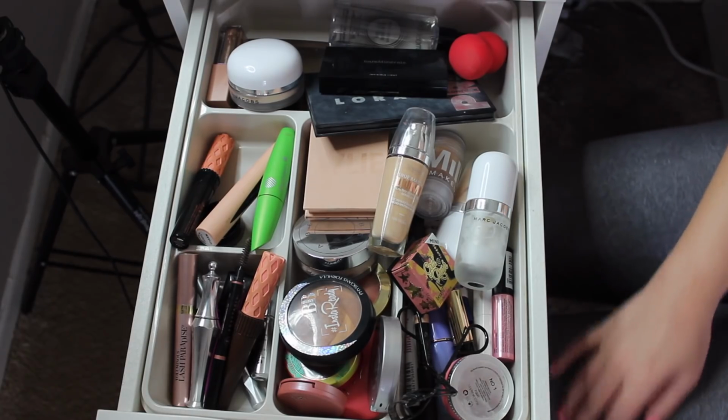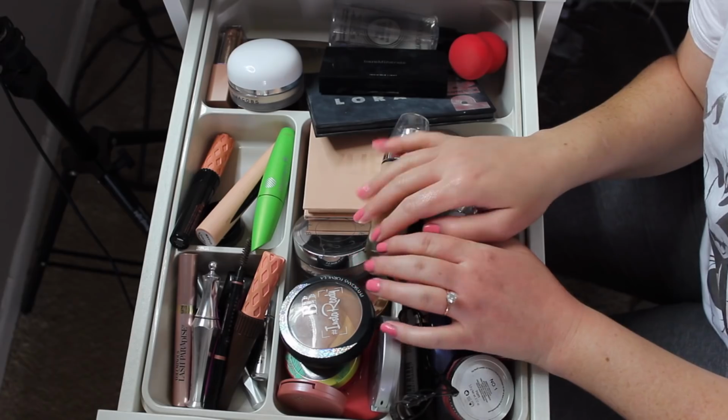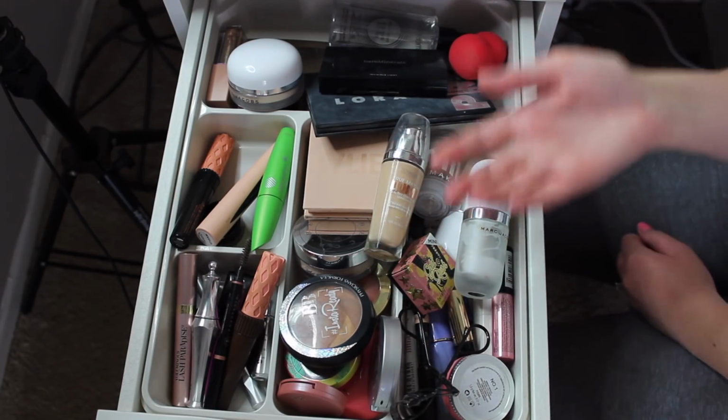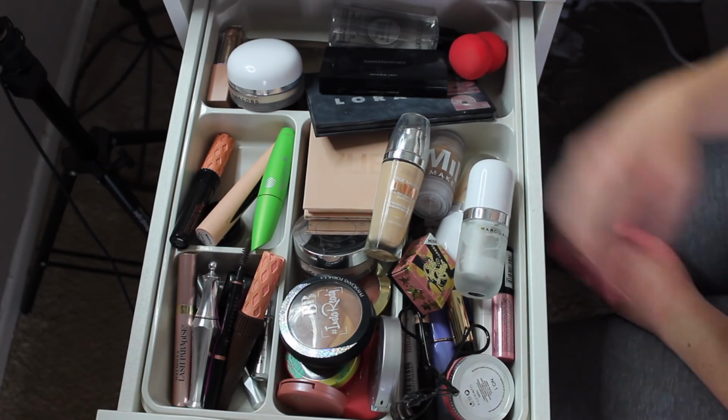I'm sorry if I shake the tripod, it's very tight quarters. Also, please don't mind my nails. They look like crap. I try to have pretty nails for things like this, but I really wanted to get this done today, and you guys seem to enjoy the last one, so we're doing it again. So let's just go for it.